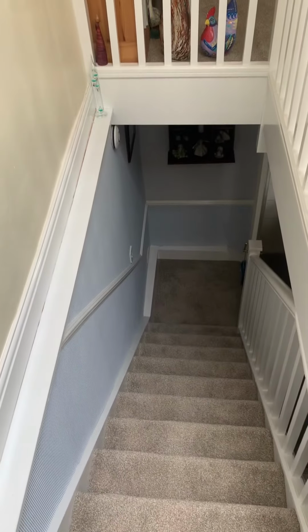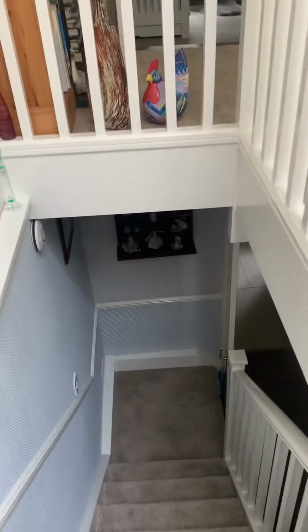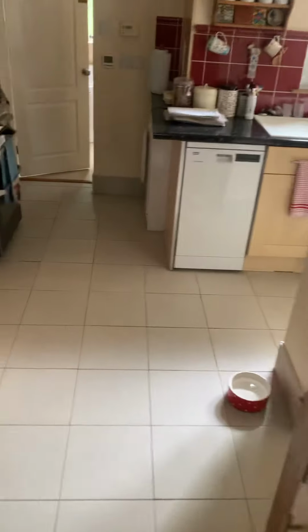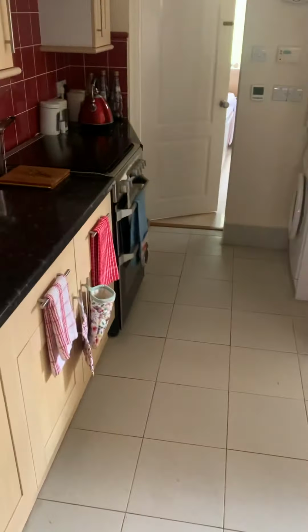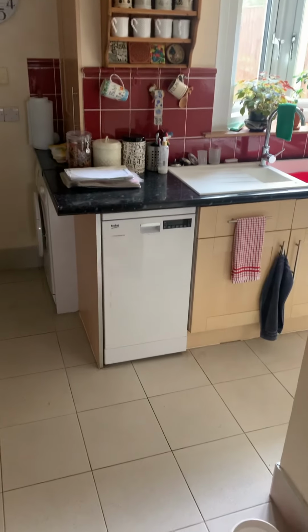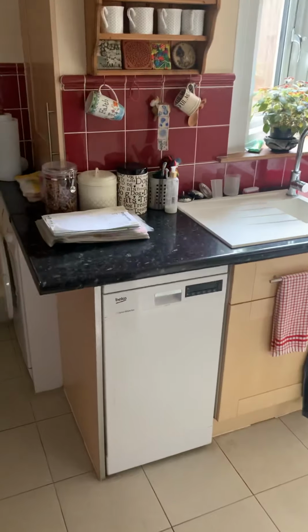So if I work my way down, we're going down into the kitchen area. If we go through, bear with me, I've got a photographer in here as usual. So going through into the kitchen, this is a lovely open plan kitchen, again with a dining space as well. So you have the benefits of a washing machine, dishwasher as well, with a gas oven.